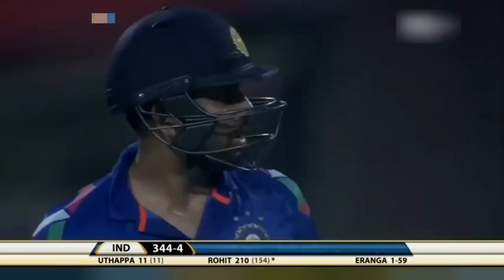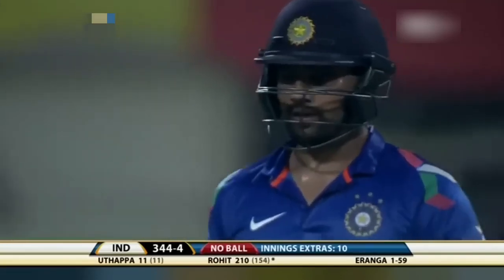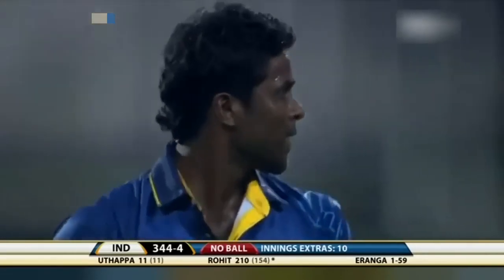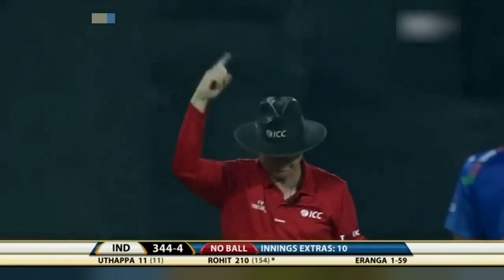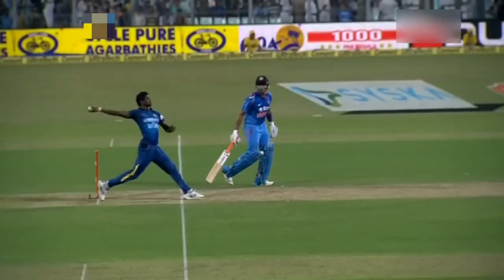Oh, that's a solid crunch. Brings up the 350. It's a no ball. It means it's a free hit. But from the moment it left the bat, the noise was wonderful. I don't think it's going to make much of a difference whether it's a free hit or not, because that's the way Rohit Sharma has been batting anyway. He's been batting as if every single ball has been a free hit.